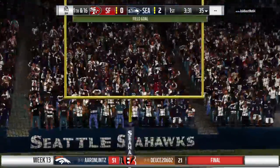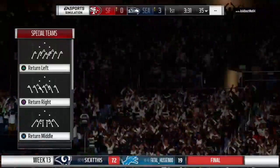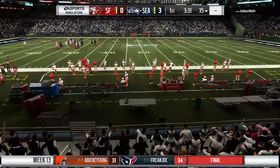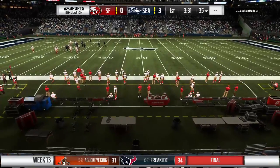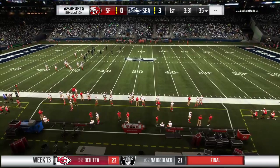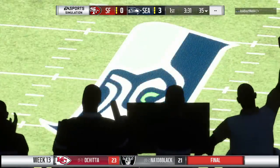And Janikowski bangs it through, and the Seahawks grab a 3-0 lead. So the first points of the night belong to our home team as they're able to take the opening kickoff and at least get 3 points out of it. Yeah, and that helps the crowd, right? It helps people feel good about why they're there watching this game. They moved the ball well on their opening drive.